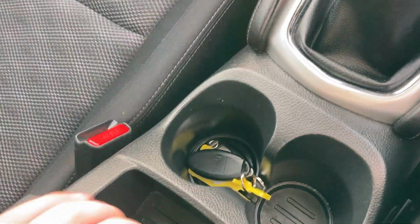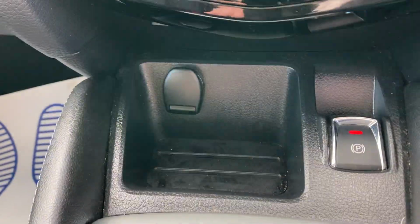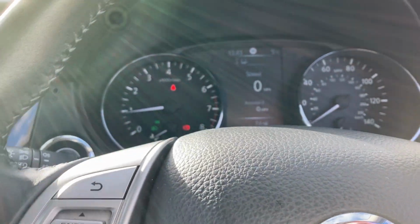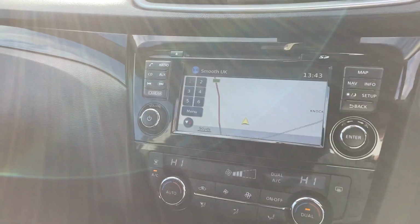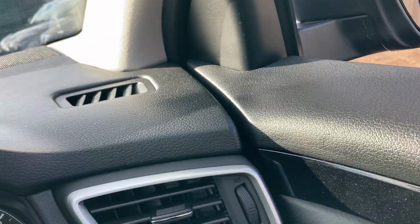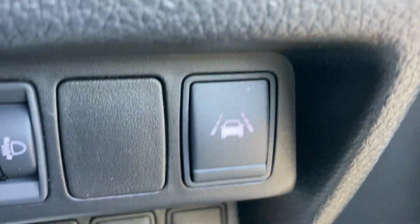Loads of storage, as you can imagine, being a mini MPV. Nice deep cup holder there, and your aux and USB connections. And power, another one there. So I can't fault this car. It's really credit to the last owner. It's immaculate condition. Also you've got your controls at the side, windows, window lock, auto mirrors. Lane control. So it's a safety feature on the motorway. So if someone's trying to undertake you, it beeps to let you know that it's not safe to go into the other lane.